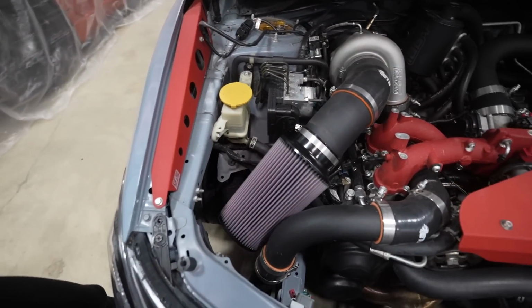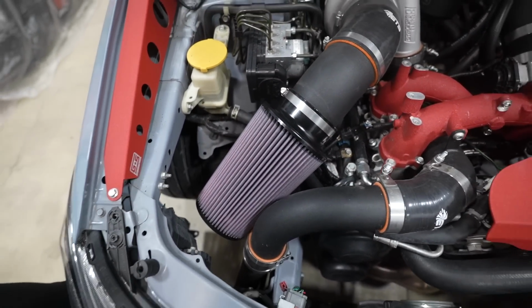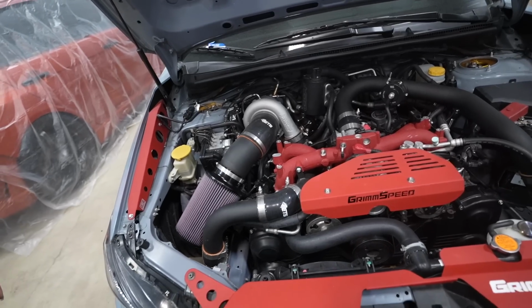The rebuilt turbo is back on the car. Went ahead with a new ETS filter and she's back up and running. Bobby, are you hyped? So hyped. Are you more hyped for the turbo or all the other stuff we're about to put on? Mostly that I'm going to be driving this car again.